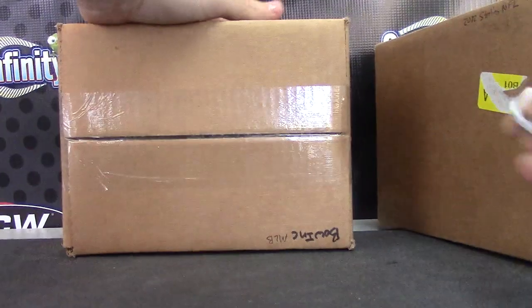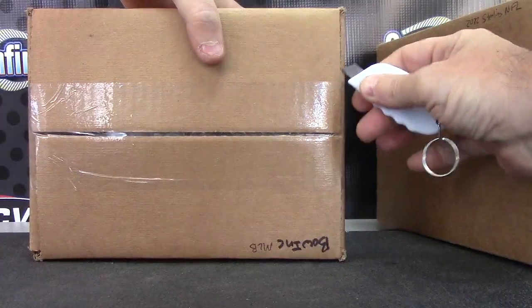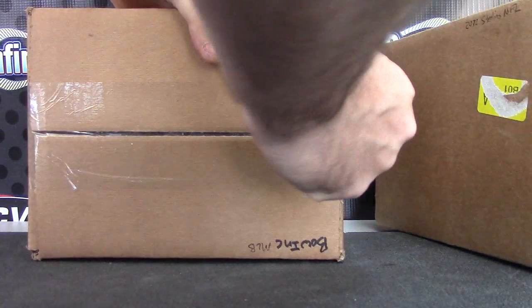My friend, he opened a case the other day in the store, and the very first pack had a Tyler Skaggs logo shield, one of one. See if we can do it again.